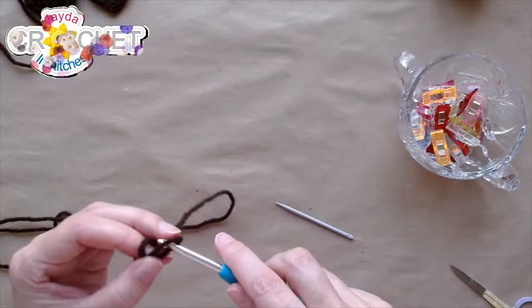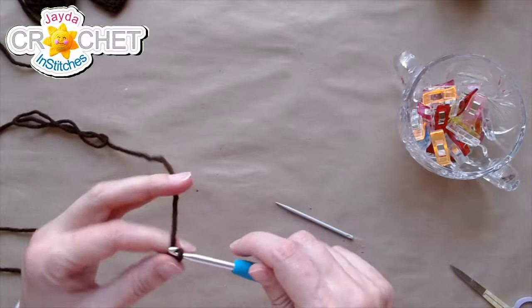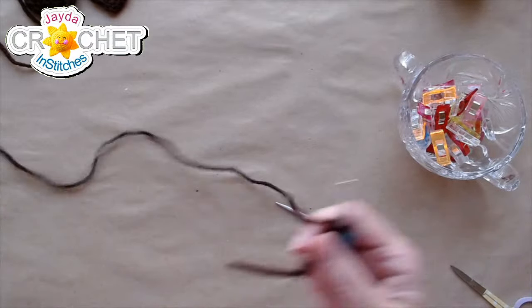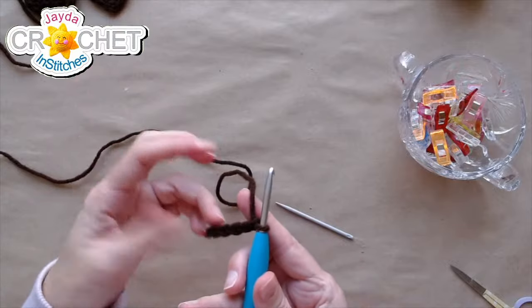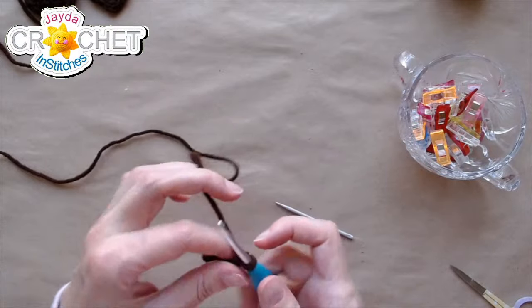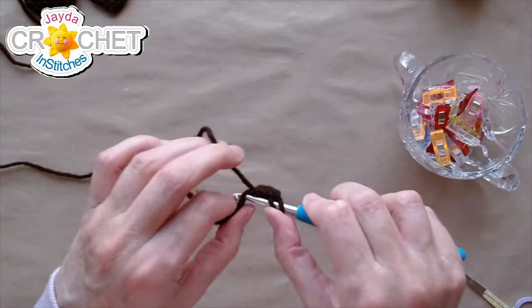So I'm gonna start with a slip knot. I'm going to chain five and I'm going to half double crochet into the second chain from the hook and in each of the remaining three. So I want four half double crochet all the way across.